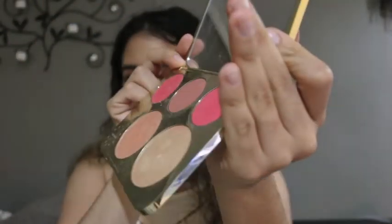And just look at that. It's so beautiful. Unfortunately, it is sold out. I know that some Sephora still have it, but they're running out. And then it was limited edition. But she's coming out with these split pan things.